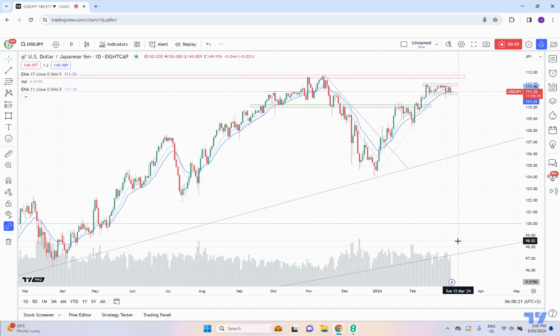So I think really what we're wanting to see is, will we see buyers have one more attempt to push up into this resistance area? We saw a bit of rejection previously. Once buyers did try to push up a bit, we did see the Bank of Japan today make comments which did push the yen higher and knock the dollar lower.